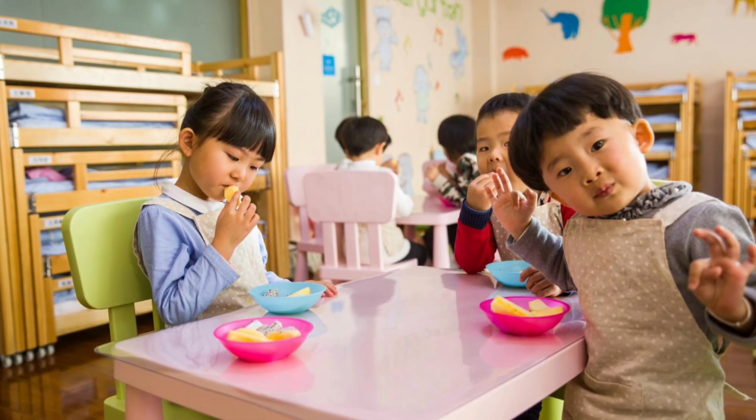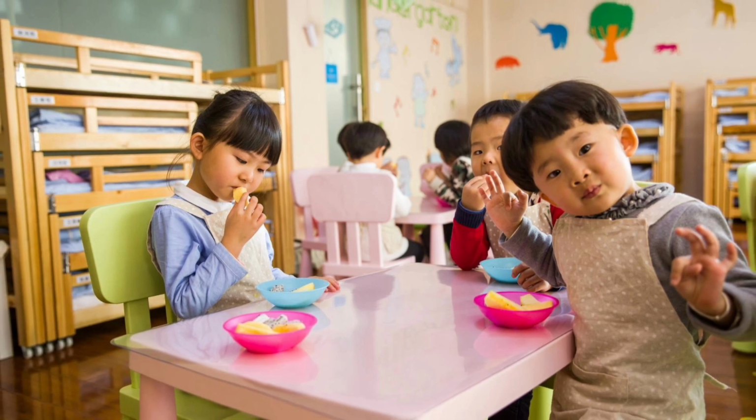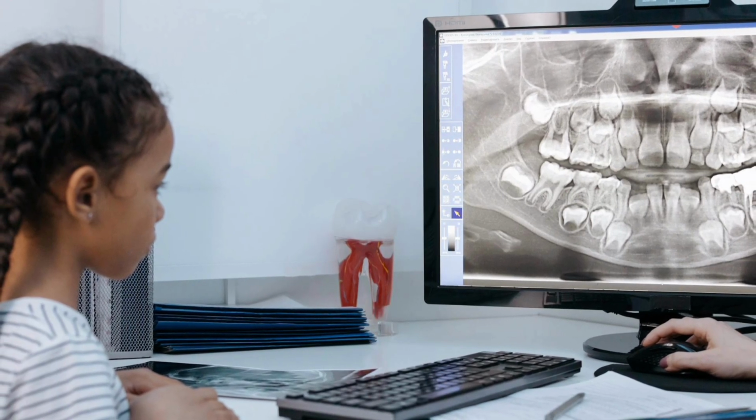When the kids are in kita or kindergarten, they are also taught about tooth hygiene and awareness. So many kids, as soon as they are born and once the teeth start to come, their parents bring them here to do a checkup. So that is also a very common practice here.